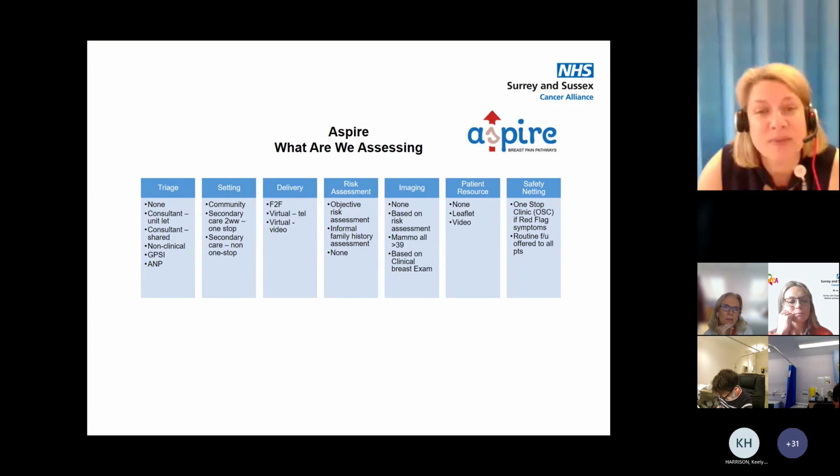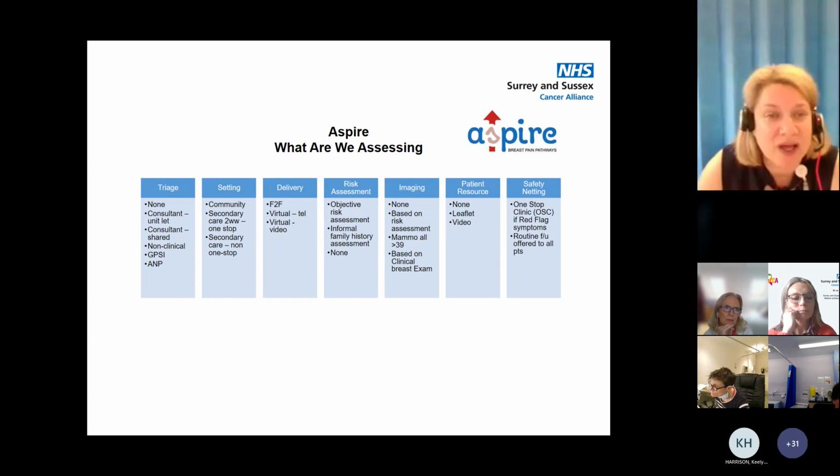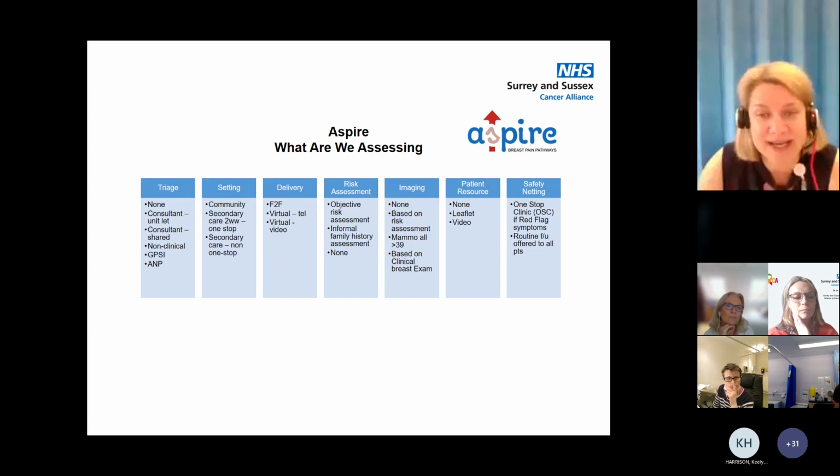We've got different components on the pathway, and these are shown in the slide here. For example, we look at whether the pathways are triaged, as most seem to be, if they're in the community or secondary care, or face-to-face or virtual, if formal risk assessments are carried out, and what imaging is undertaken, and which safety netting and patient resources are in place. Next slide, please.